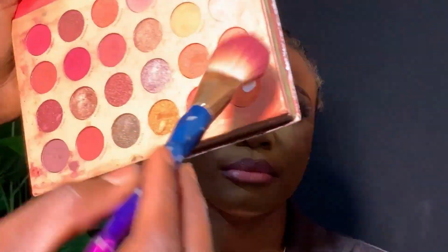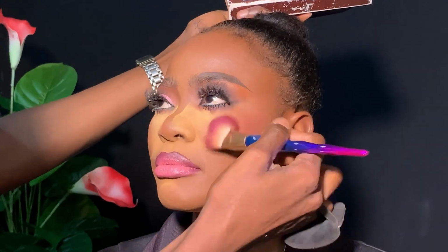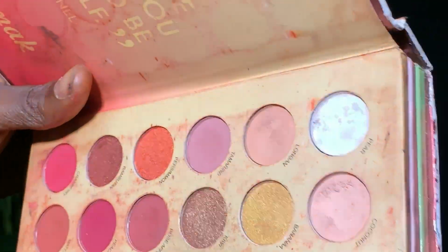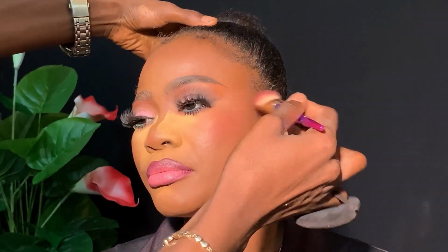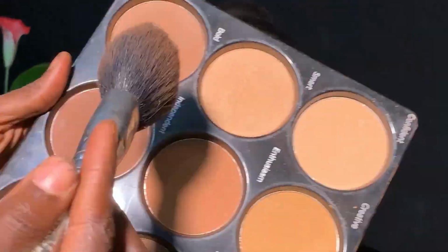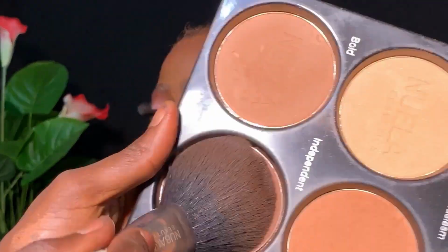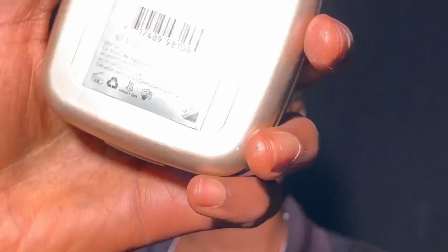Like I applied the red, I didn't like how harsh that red was, so I went in with my orange shade to see if I could get what I wanted. It was coming in, but it was still popping too harsh, so I went with my powder. You can never go wrong with your powder. When you apply it on top of that blush, it calms that blush. It will not get rid of the blush.